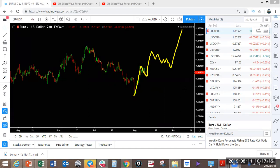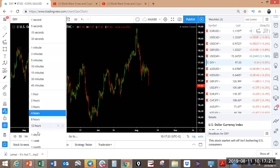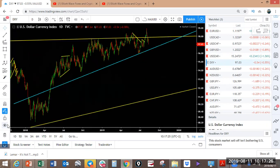So let's have a look here on the DXY. The DXY, let's go daily. You'll see that it's exactly the same structure. An impulsive move to the upside now, because that is the inverse. Let's show the structure.